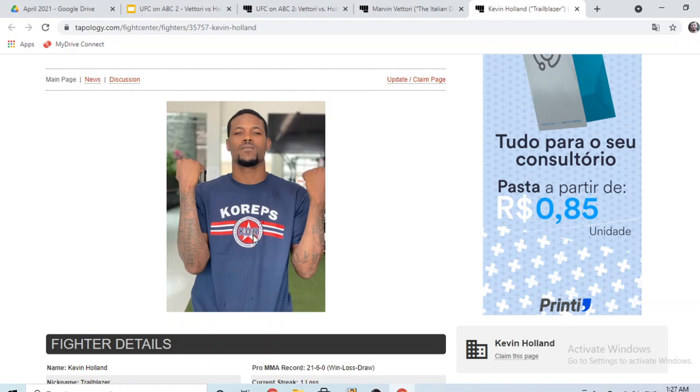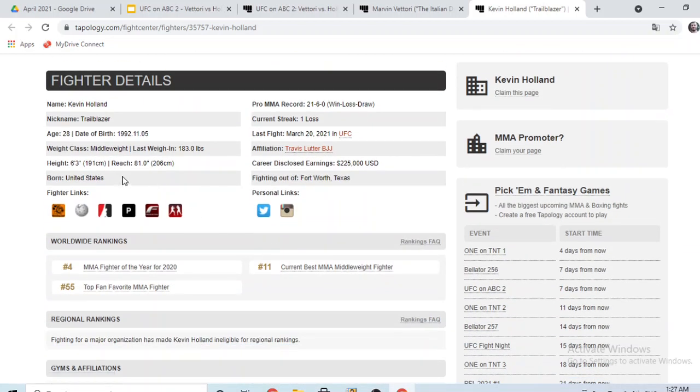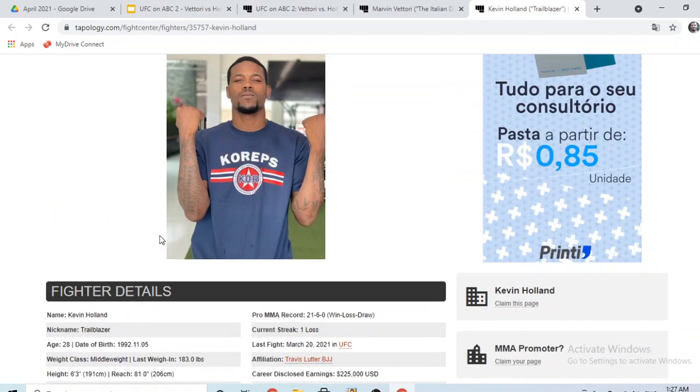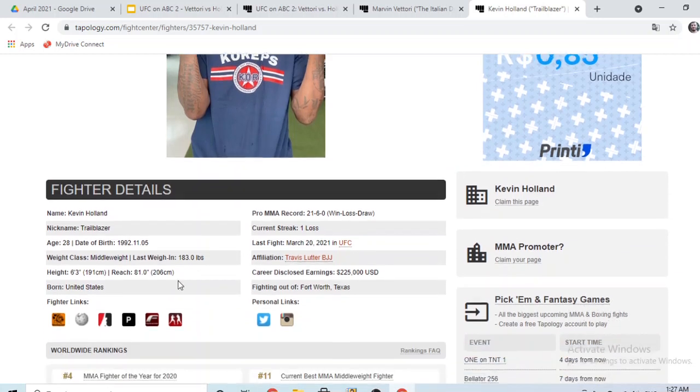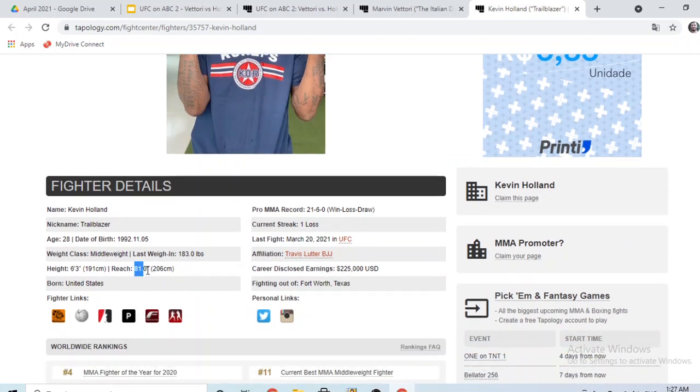So this is Kevin Holland. You guys can see the difference in height. It's only 3 inches, but in reach, it's like 7 inches. This guy is a thin, lanky guy, but he's so long. I suspect that he's more than 81 inches because he's very, very long, but still, the record shows 81 inches. You guys can see that he's pretty experienced, even though he has 6 losses.